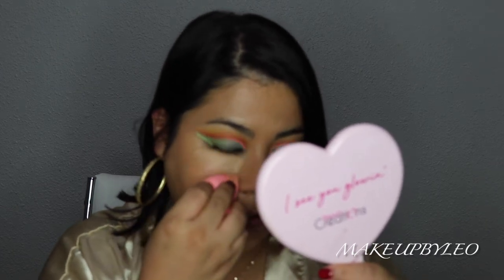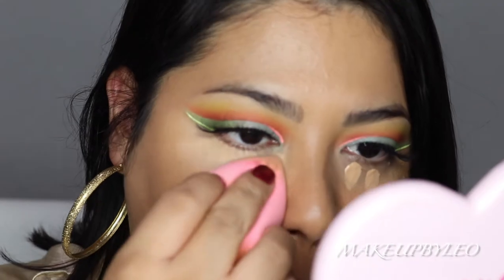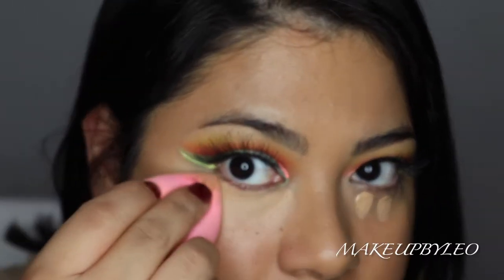I do like the consistency of this concealer so far. It hasn't given me any issues as far as covering up. As you can see right here, let me zoom you in so you can see, girl.